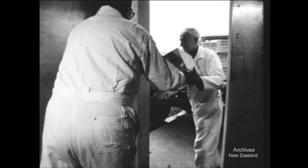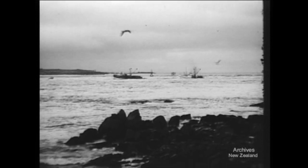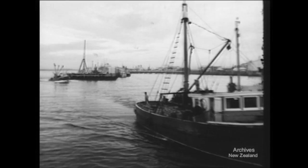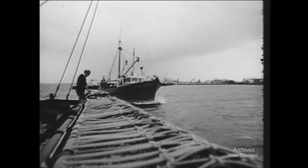Even when weather stops the boat setting out at all, there's always the previous day's catch to be got away to all parts of the country. The 23 boats of the oyster fleet try to get back in time to be unloaded by 5.